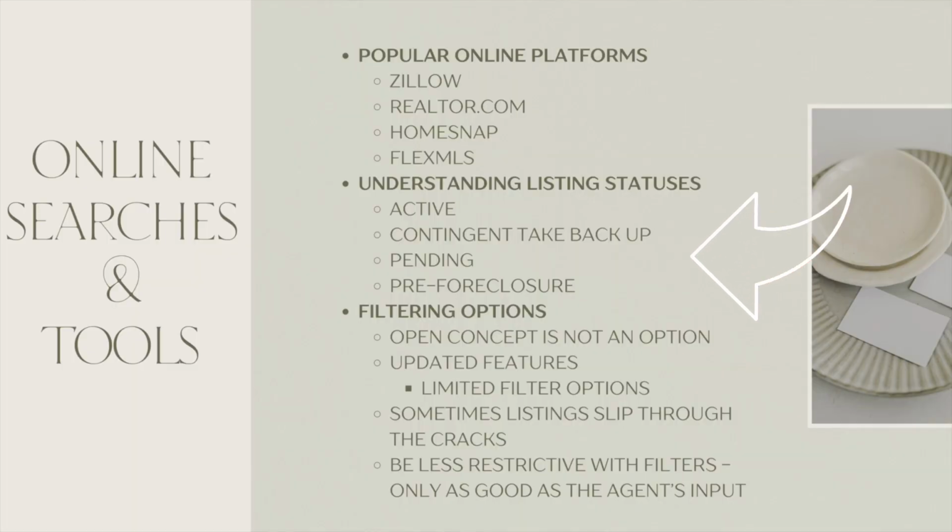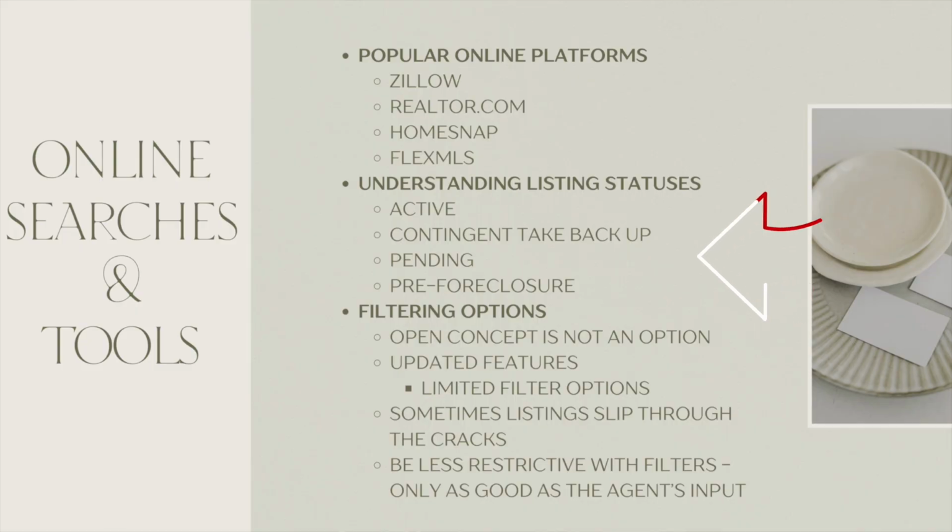And then obviously there's this thing called Flex MLS, which is our actual MLS. The app isn't that great. It gives you real-time data, but it's just not as user-friendly as Zillow or HomeSnap. While you're navigating and searching through these online tools, you're going to see different statuses of homes. The ones that we go look at and put offers on are the homes that are in an active status.